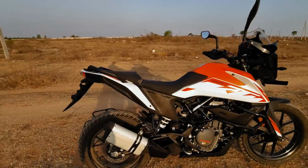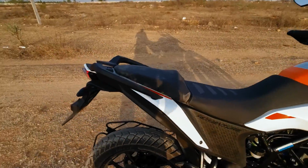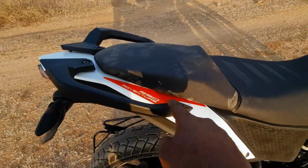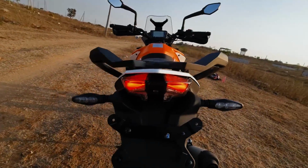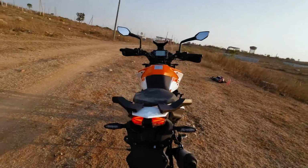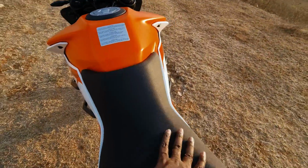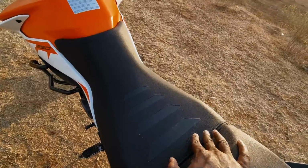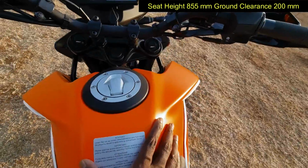You have the Adventure graphic right here through this, and Adventure graphic over here, and LED tail lamp looks nice and clean and neat and elegant. LED turn blinkers. The seat is really spacious, more than adequate room for the rider, adequate room for the pillion, and nice matte finish, premium quality paint finish.